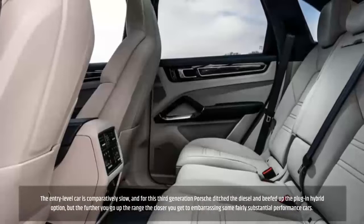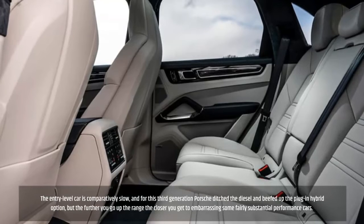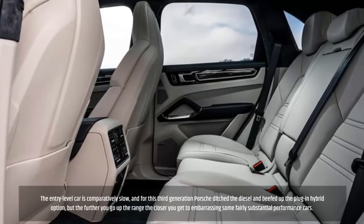The entry-level car is comparatively slow, and for this third generation Porsche ditched the diesel and beefed up the plug-in hybrid option, but the further you go up the range the closer you get to embarrassing some fairly substantial performance cars.